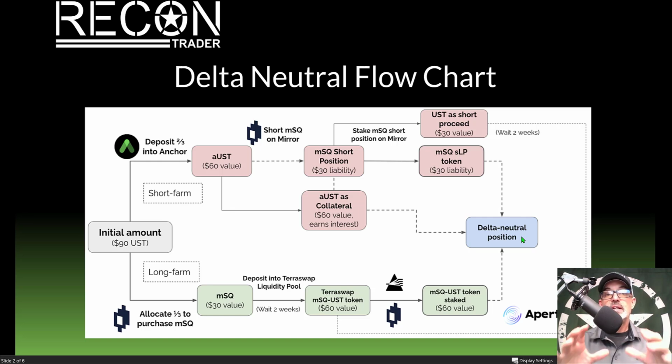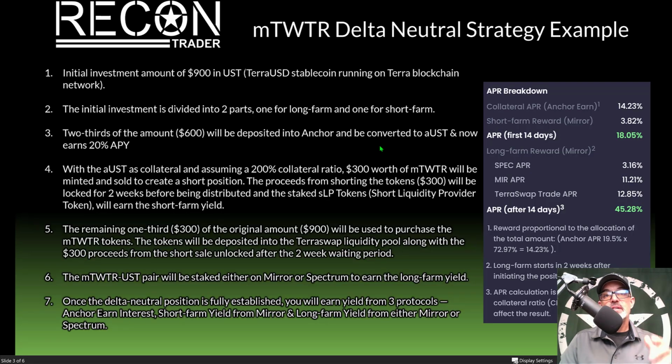Now Aperture basically does all of this flow chart for you with one click. And so for my delta neutral strategy example, I will be using mTWTR for this example. And the initial investment amount of $900 in UST, which is basically Terra USD, and that's a stable coin that is running on the Terra blockchain network.